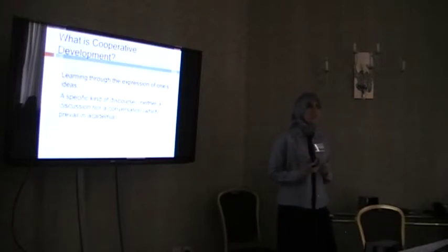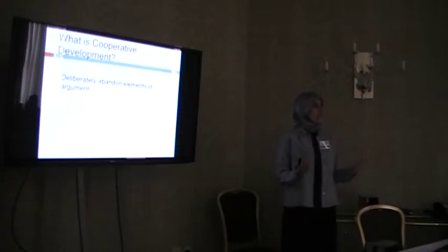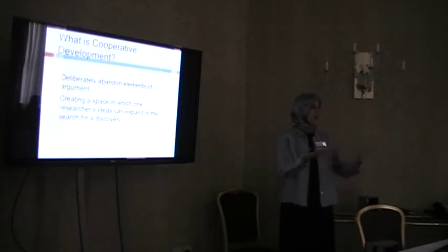So it's built on a specific kind of discourse that is neither a discussion nor a conversation, which both prevail in academia. It's very non-judgmental in that sense. And you have normally two people, they work for regular, agreed upon periods of time. Those two people are either researchers or a researcher and a researcher development staff, depending on the relationship. In that interaction, you deliberately abandon all elements of argument. And you create a space in which one researcher's ideas can expand in the search of discovery.